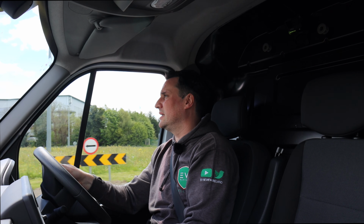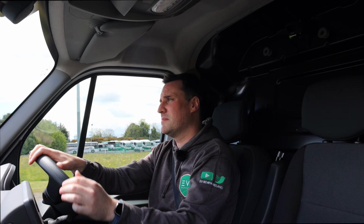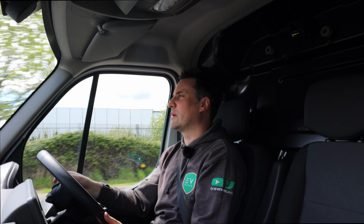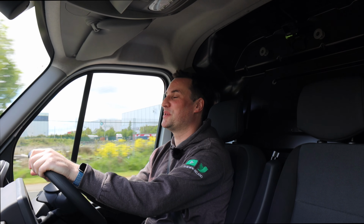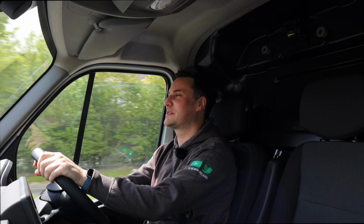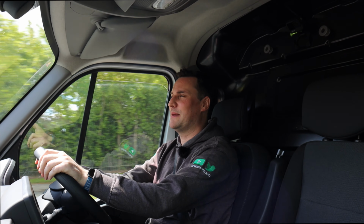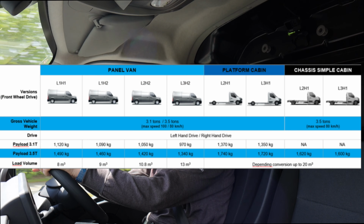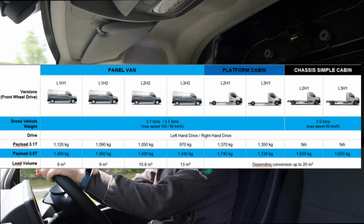It definitely is not going to suit everybody, but for commercial entities, whether it's logistics or whatever it may be, you're going to know what works for you and what doesn't work for you. There's 8 different versions of this, between 3 lengths, 2 heights, panel van versus chassis cab, so lots of different variations, and I'll stick up on the screen the different dimensions, etc., that are on the actual van.